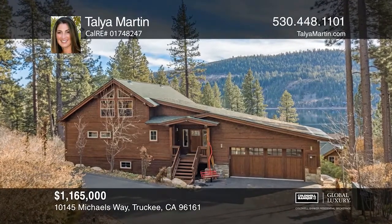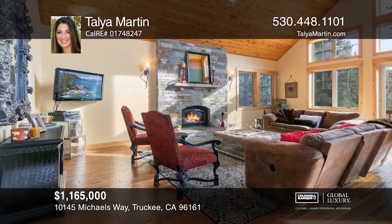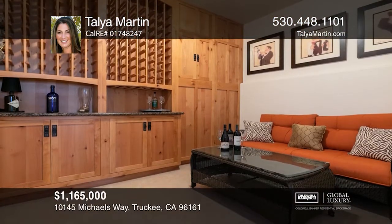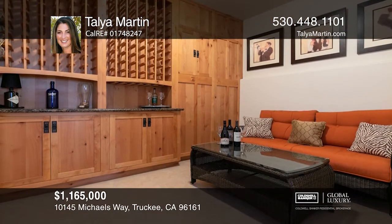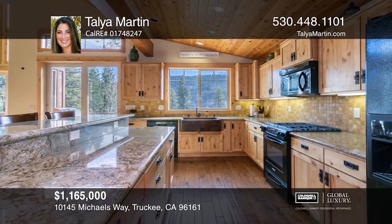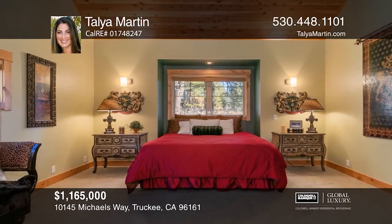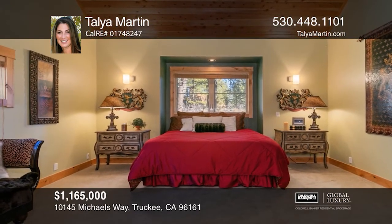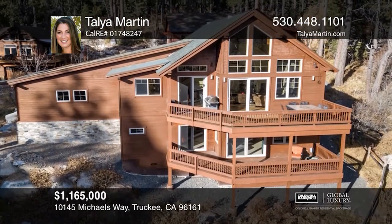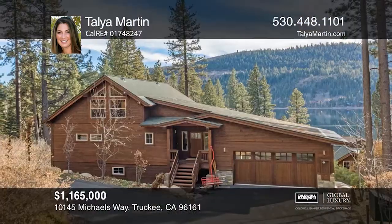Enjoy expansive views from this beautiful 4-bed plus loft, 3 1/2 bath, approximately 3,010 square foot, 2-car garage, Donner Lake home with a wine cellar. The stunning exterior draws you in to experience one of the most peaceful settings. This home's vaulted ceilings and plentiful windows make for a wonderfully lit home. Talia Martin is ready to answer any questions you may have. Give her a call today.